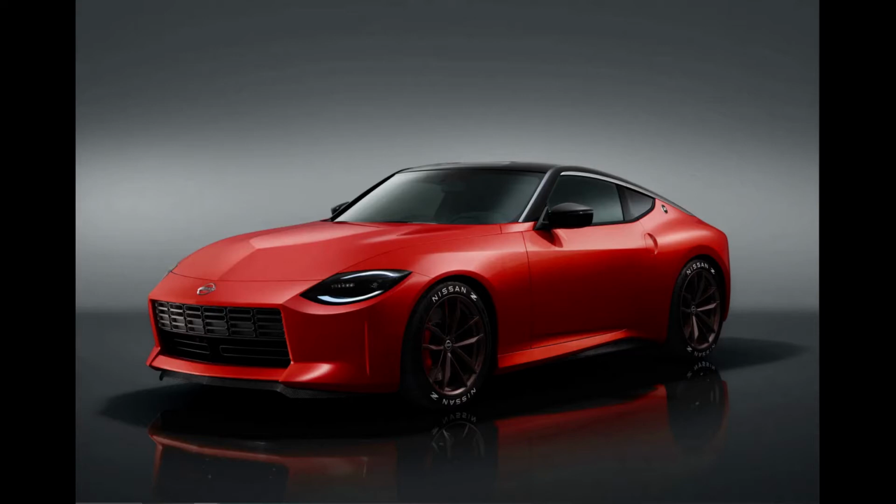That is a Z car. So overall, I think the car is beautiful. I think it's a great redesign of the Z. I think most people would also agree, however, that it's not perfect. There are some things that I think could be improved upon, namely the headlights.